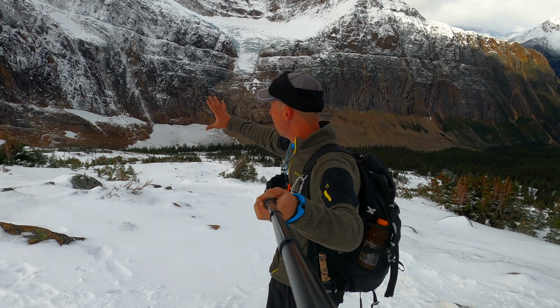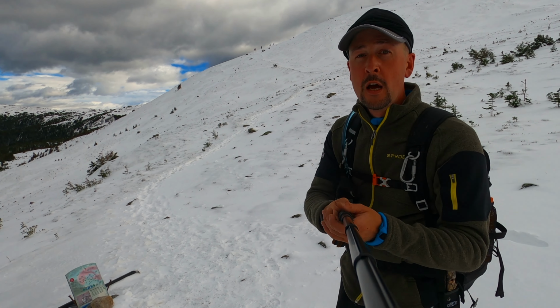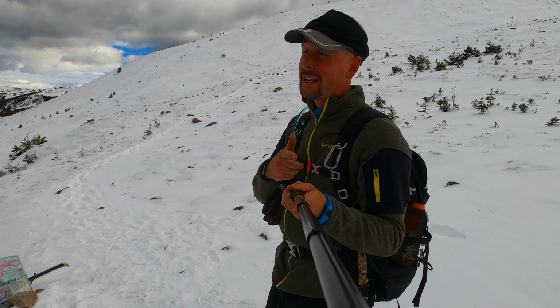You get this gorgeous view, obviously, of Angel Glacier and Edith Cavell all behind here. But what's neat is that you have the ridge here, which blocks your entire view of the other side, which we're going to be fixing in a few minutes.